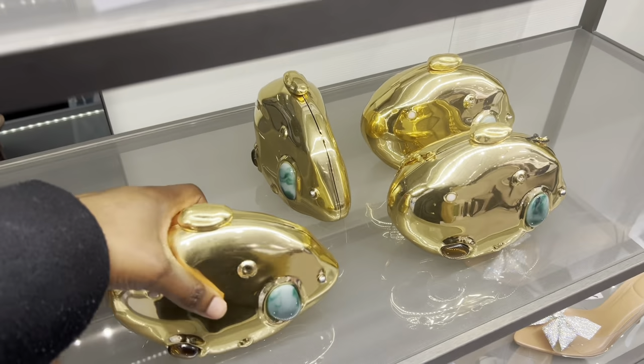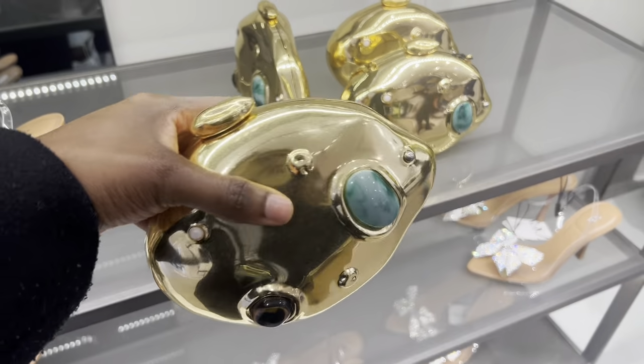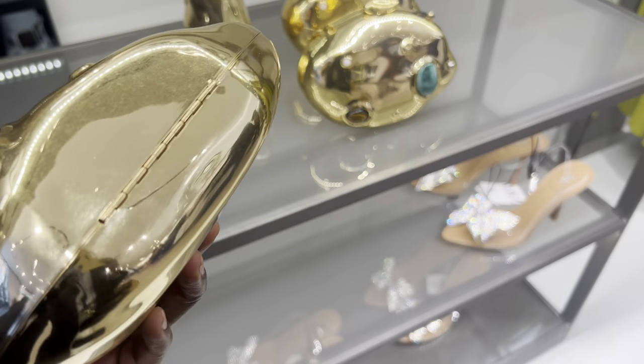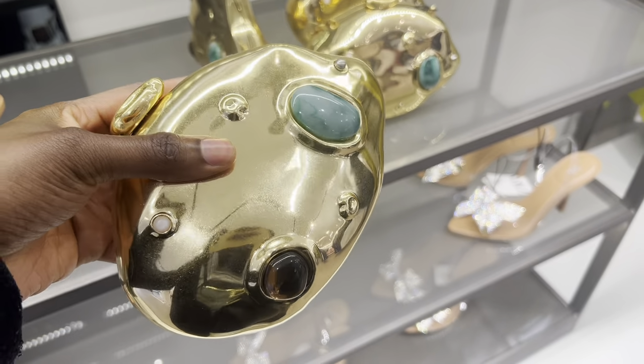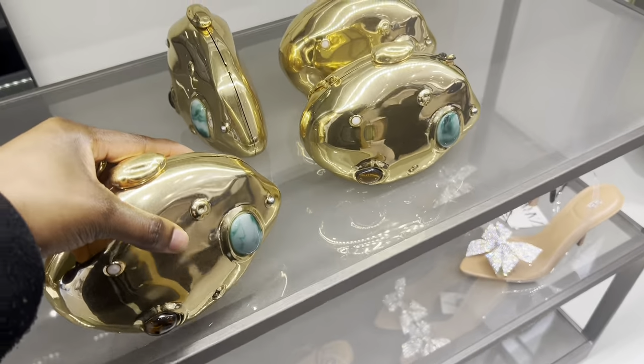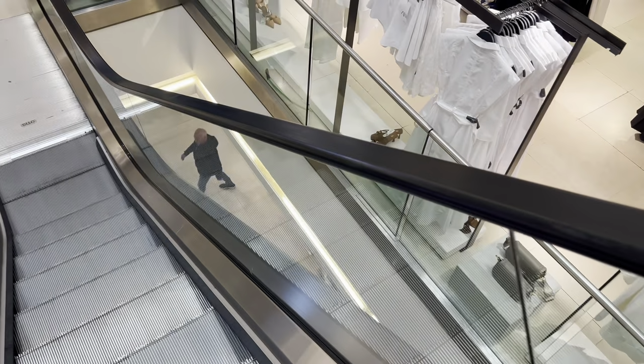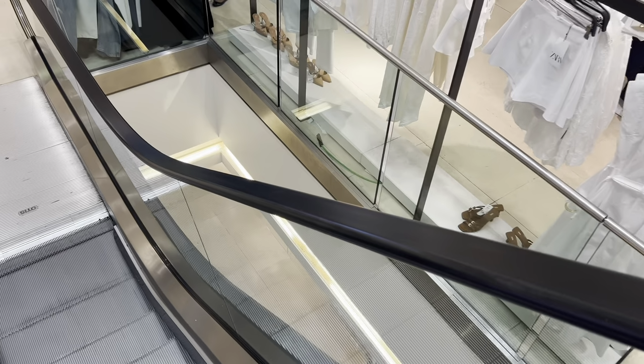Popped out my head when I saw this little cute gold Dutch bag. Look at it. I love the gems on it. It's so different. It's very classy and it's the perfect little occasion bag for dinners, for going out. It's just so cute.